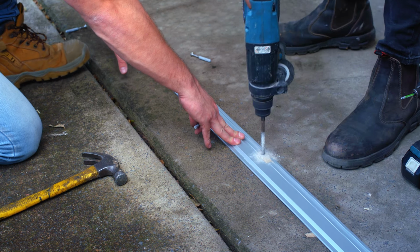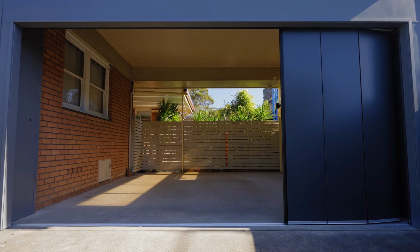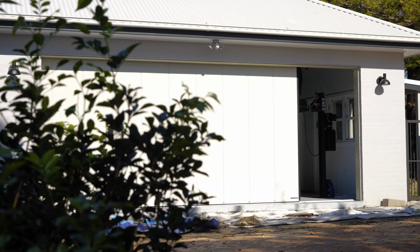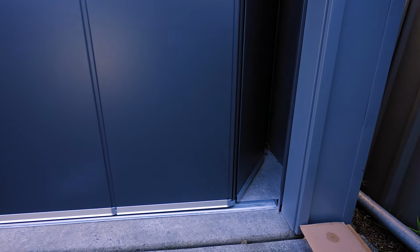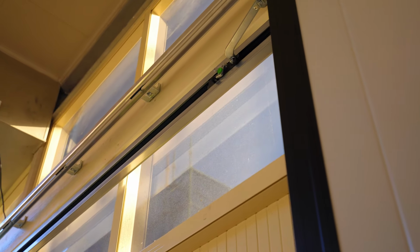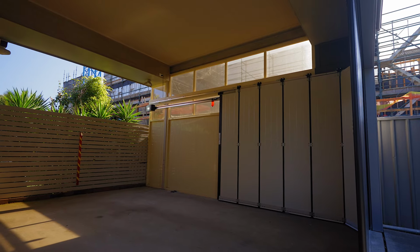out. The beauty of the Herman side slider is it comes in a range of designs, finishes and colours to suit any architectural design. There are also glazing options where you can have windows fitted within the door as well. Herman side sliders come with a 5-year warranty which covers all parts of the door and the opener to give you full peace of mind.